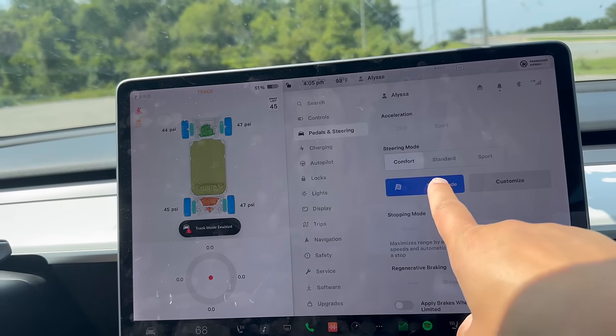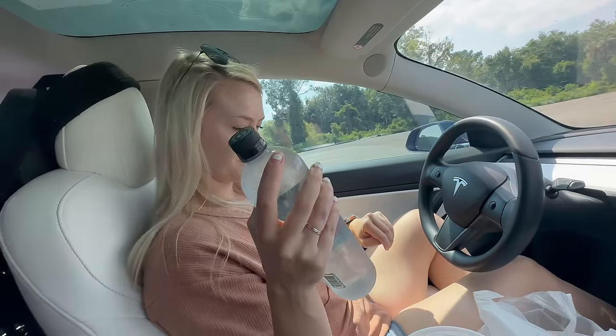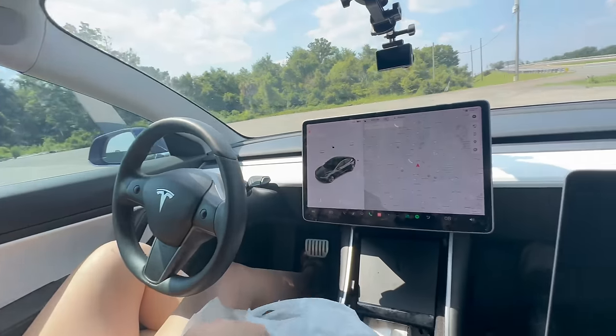Okay, then we'll come here, we'll take out track mode. You can turn the car off and throw it back in drive and we're good to go. Thanks for the water. Let's rock and roll.